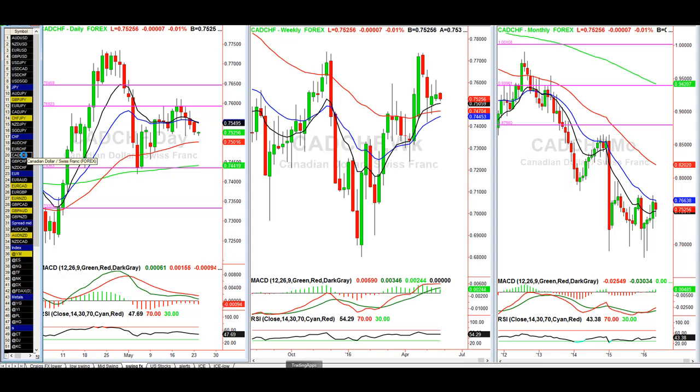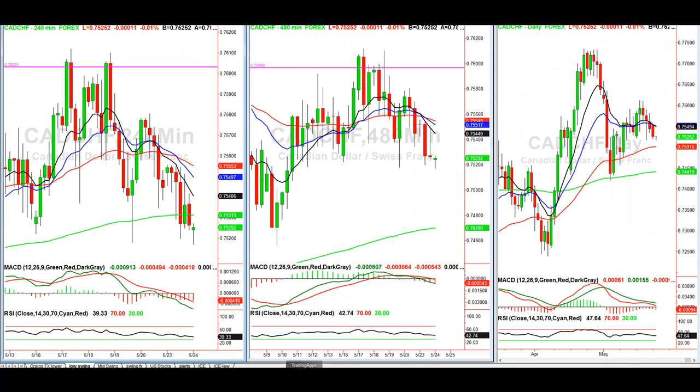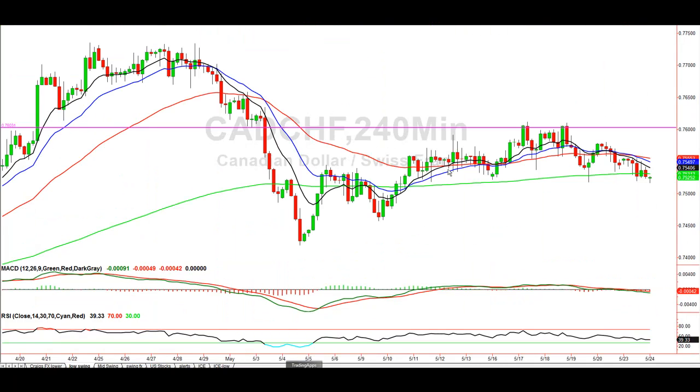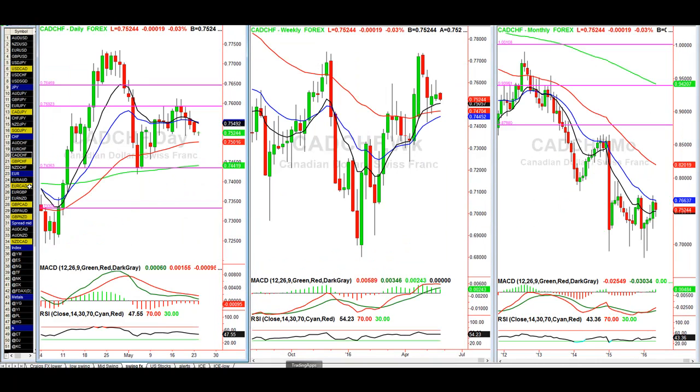CAD Swiss, to get one of these Swiss pairs. Again, on the monthly it's a mess, on the weekly it's a mess, on the daily there's no confirmed direction there. Again, not one that I'm interested in. Look at these lower time frames like the 4 hour. It is just a consolidation. It's not very nice at all. I'm looking for very strong trends.